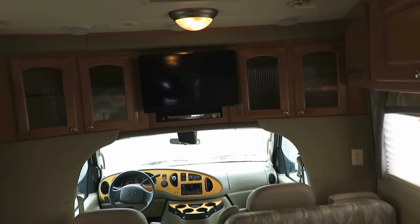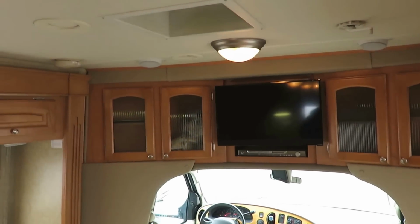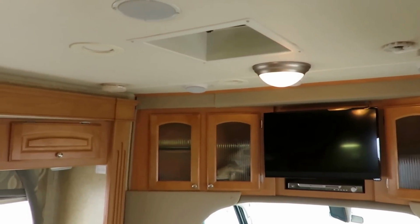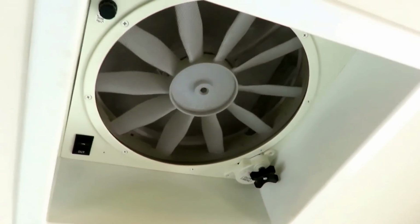Because of the front curvature on this, it doesn't have a normal overhead bunk like a Class C will. They put the nice overhead entertainment center here with a little bit of cabinet storage space as well. And we've got the nice power vent up here to help give you some airflow.